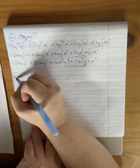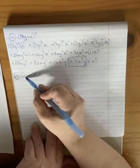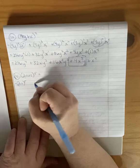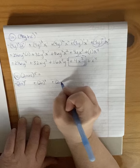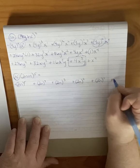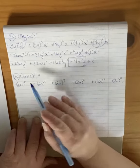Number 15, I want you to expand completely. 2n plus 1 to the fifth. So remember, first term starts with the exponents. All about the exponents, baby. So it's 2n, because it's more than one thing. We keep it in parentheses, to the fifth. Leave room. Count down to zero. Four. Three. Two. One. Zero.